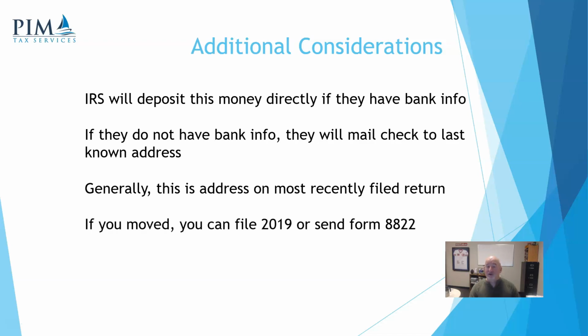So if you've moved, which many military families do every year, since the last time you filed, you can try a variety of things. You can check with the post office and make sure all of your mail is being forwarded, or you can file your 2019 return with your new address on it, or you can try sending in Form 8822, which is the official change of address form with the IRS, and see if that gets processed before your stimulus check gets processed. But the easiest thing to do is actually just to file your 2019 tax return.